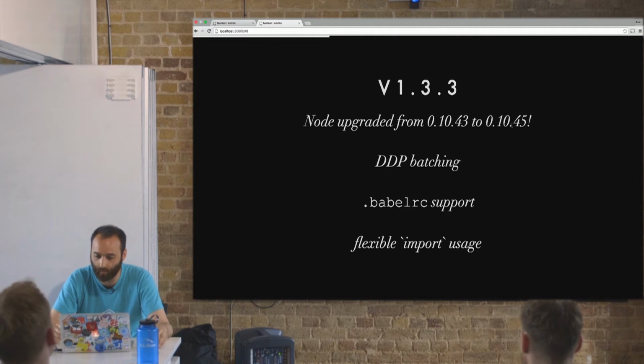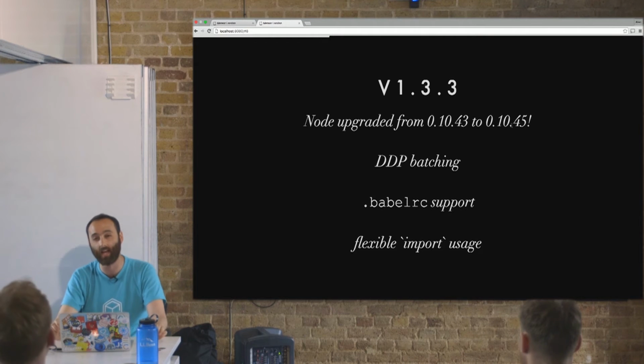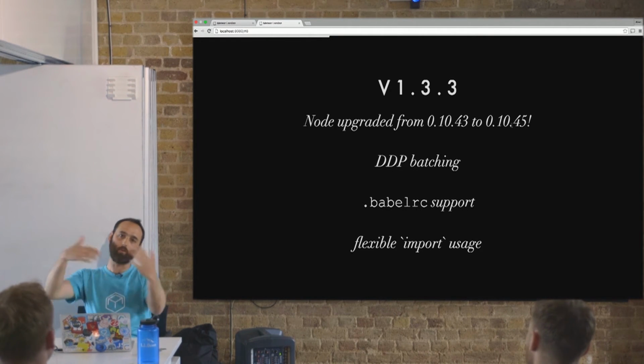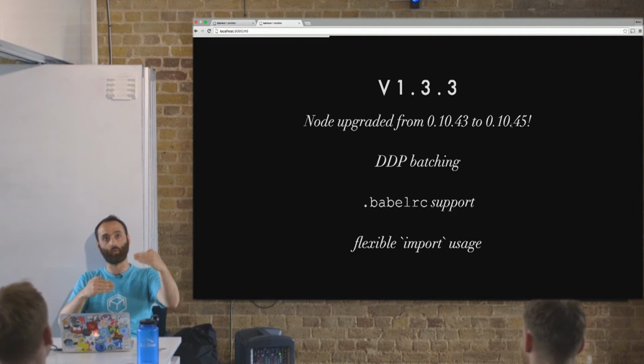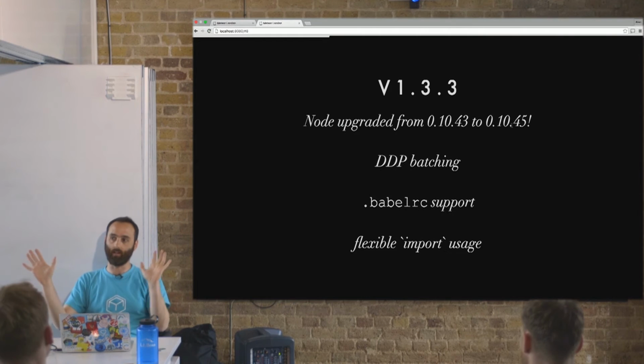Meteor now supports Babel RC style configuration of the magic and voodoo that is your Babel transforms. This is interesting if you dislike any of the transforms that Meteor applies by default, but not enough to say remove Meteor packages. You can just tweak your Babel RC, and your Babel RC tweaks are applied before the Meteor defaults, so you can start to override what Babel is up to under the hood.